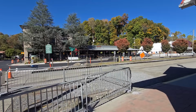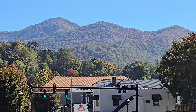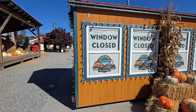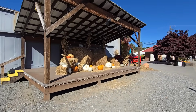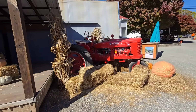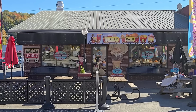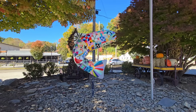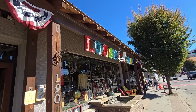And great little eateries across the way there. And they're all decorated for fall. The Boxcar Cafe and Cones. That's a really cool little place. The Boxcar. The Beef Jerky Experience. We're gonna head into the Loose Moose.